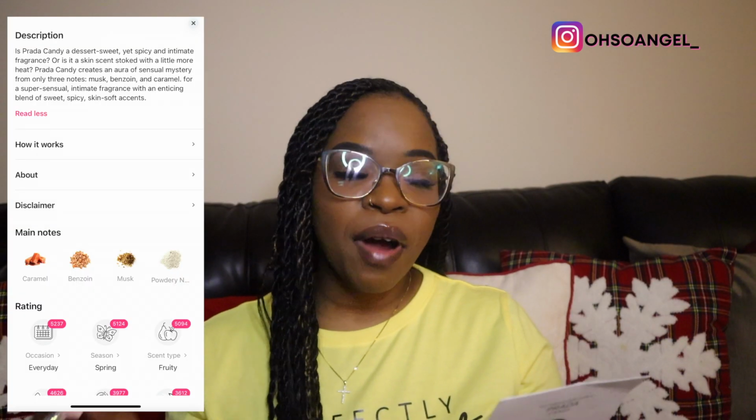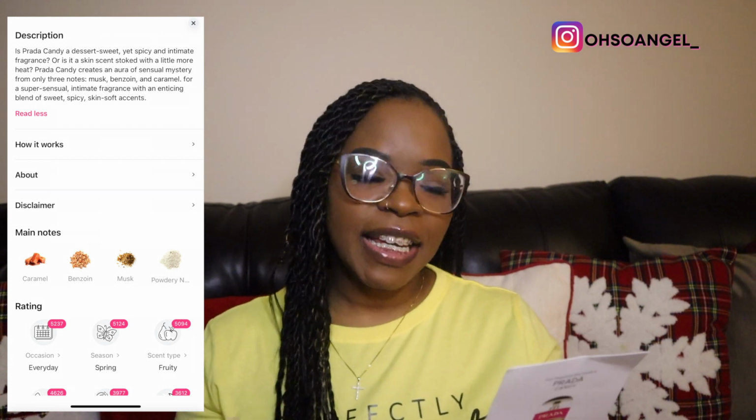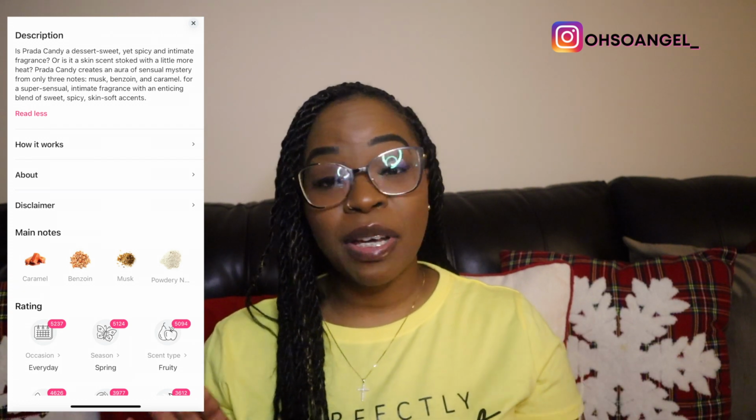As y'all know, I love the scents that make me feel sexy, that's very feminine. I love those type of scents. So I already know this did not come to play, okay? Alright, so the card reads that Prada Candy creates an aura of sensual mystery from just 3 notes: musk, benzoin, and caramel for an intimate and spicy sweet skin scent. So as you guys know, I love sweet smelling perfumes. I like sexy perfumes. I like for the perfume to make me feel sensual and sexy and feminine. So I think this is gonna be it.